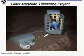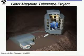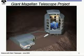The smallest of the three telescopes is known as the Giant Magellan Telescope. There are two Magellan telescopes in existence now, which are much smaller in diameter, but the GMT, as it is known, would consist of 7 mirrors, each 8 meters in diameter. Now, this project, like the other two as well, is a consortium of institutions from several different countries, and is led by the Carnegie Observatory, which is located in Pasadena.